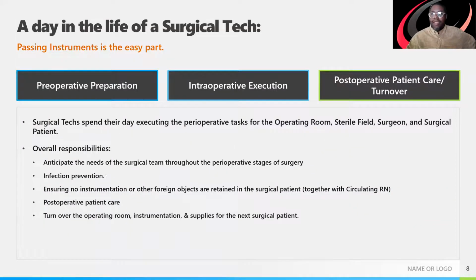Well, what's a day in the life like? Passing instruments is often the thing that people who do know about surgical technologists associate with us, because when you watch shows like Grey's Anatomy and MASH, you hear them saying "knife," "sponge," or something like that, and then you see another person in the room that's handing the person that. So people think that's all we do.